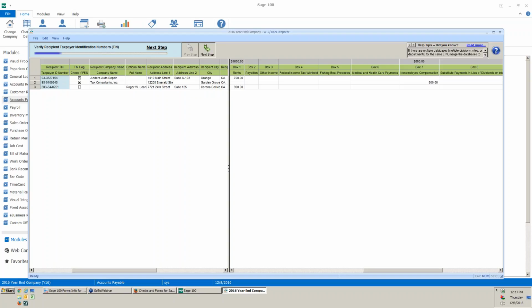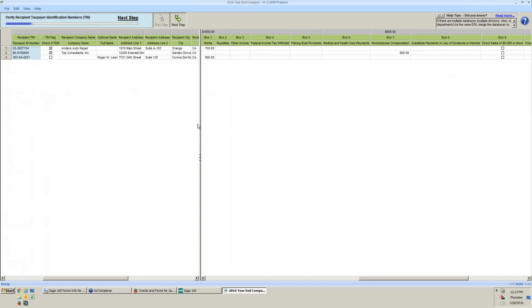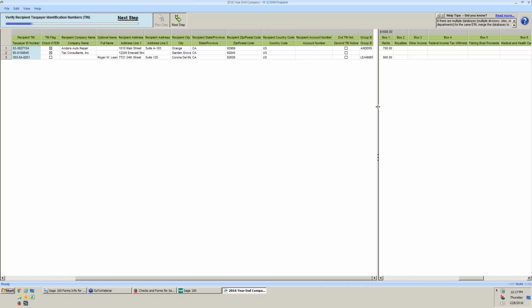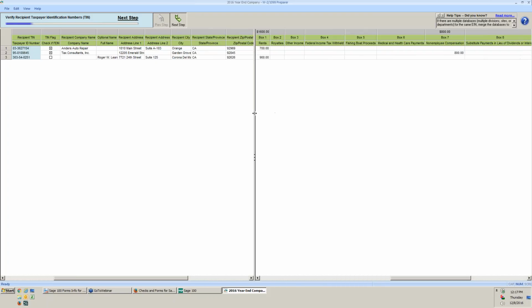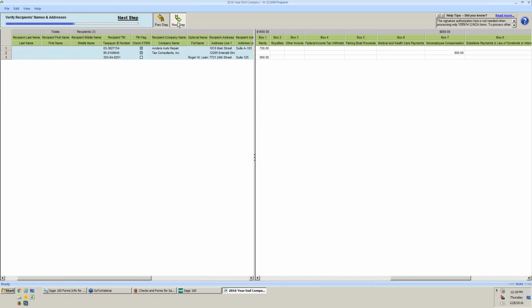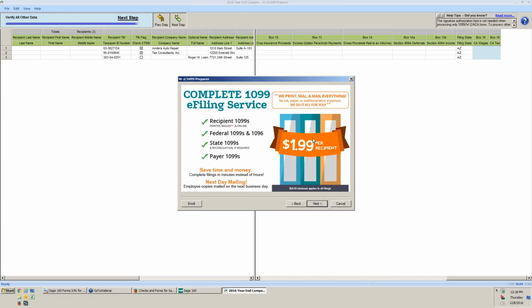So you can see it looks very similar to the W-2 forms we looked at. So you can come through here on the left-hand side and adjust any vendor information. And over on the right-hand side, we have all the different boxes for the 1099 form. And we can hit next to jump through all the verification steps. Again, they have a similar service for 1099s where they will print and mail them all out for you for $1.99 per recipient.